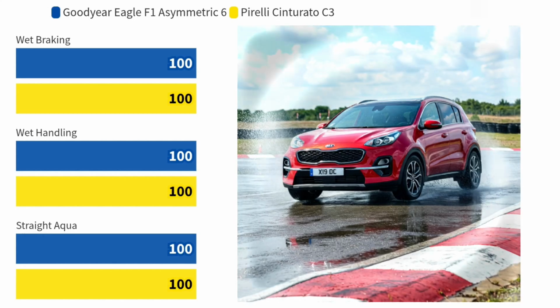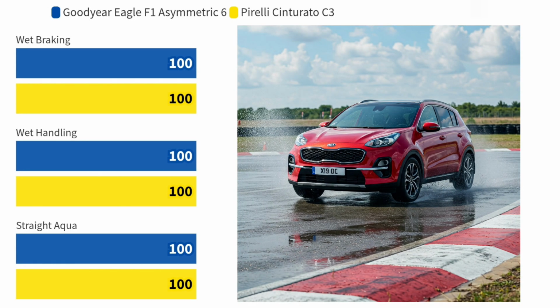In wet conditions, it's almost too close to call. Both tyres stop exactly at 29.4 meters in wet braking, no difference at all. In wet handling, the Cinturato C3 edges with a tiny win, completing the lap 0.16 seconds faster. Meanwhile, in straight-line aquaplaning, the Eagle F1 Asymmetric 6 holds a slight 0.2 km/h speed advantage. Bottom line, in wet performance, it's a dead heat.